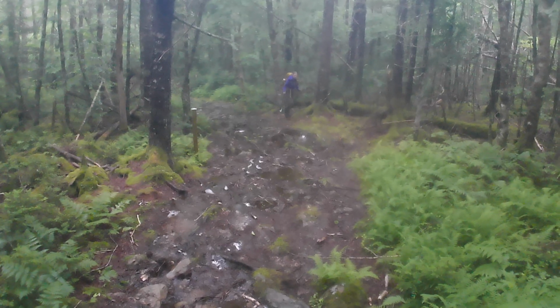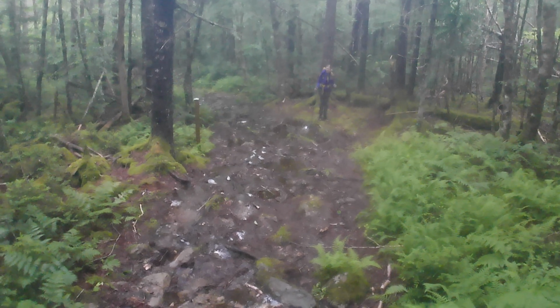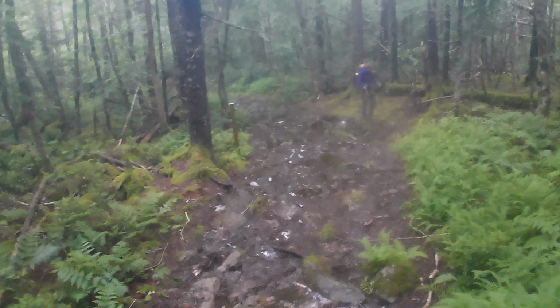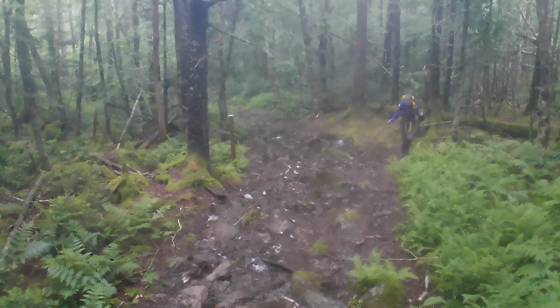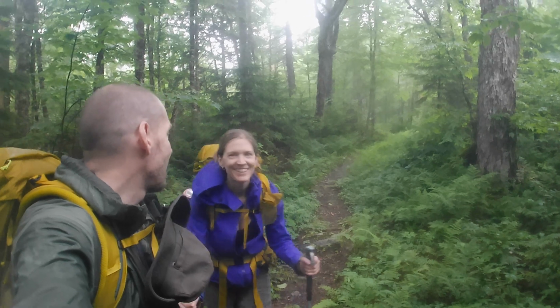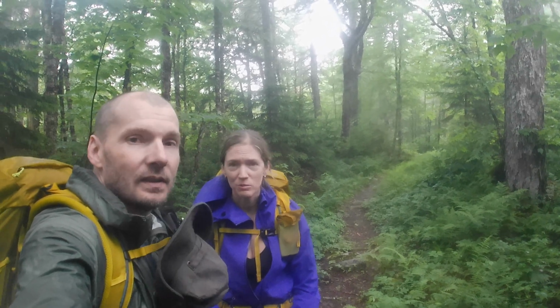So this is a rough, wet trail right here. As you can see, the trail is a river. Melissa's hiking up through it, but basically it's us jumping from stone to root. And it's pretty wet. So we're out of the water. Yay! That was a hard go. A kilometer and a half of just basically a river and a road. That's terrible. The trail is a river.